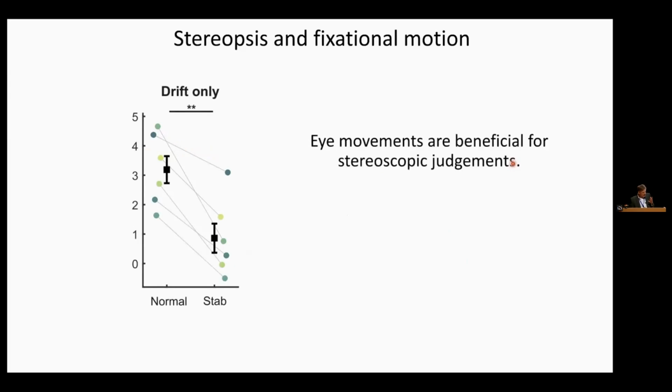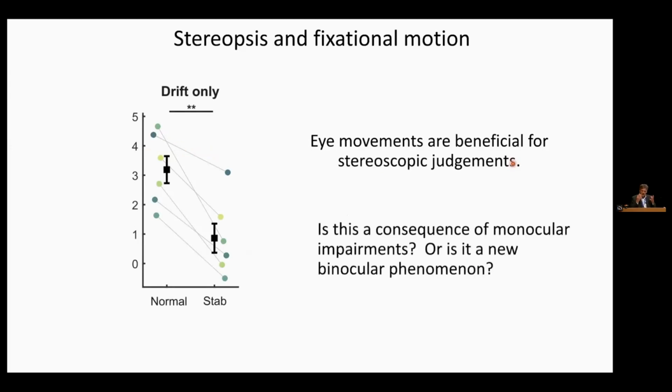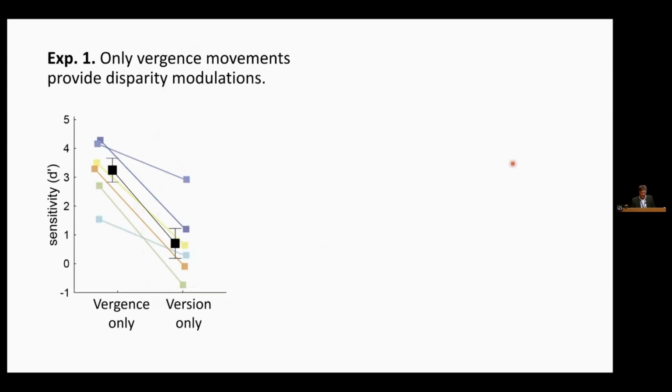But the question is, is this a monocular effect? So certainly eye movements seem to be beneficial for stereoscopic judgment. But what I'm seeing here, is this the consequence of the reduced sensitivity in each eye that I explained before? Is this what is happening here? Or is it really telling me something more about a general strategy for encoding disparity changes rather than luminance changes? So to answer that question, I want to present the data from 2 different experiments.